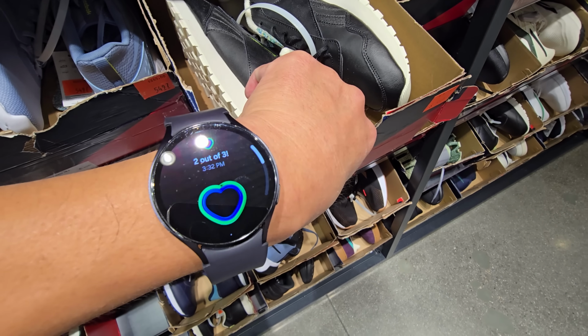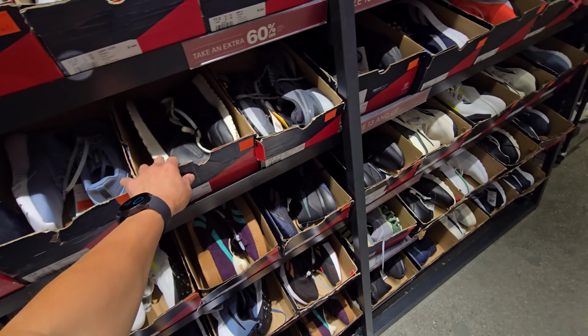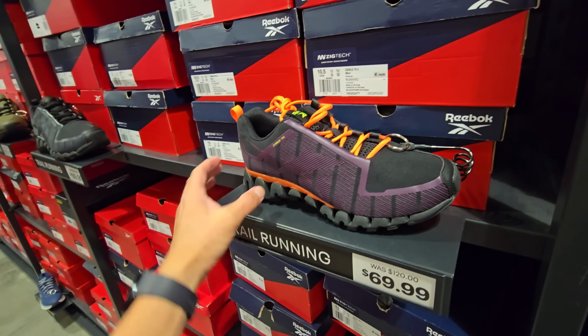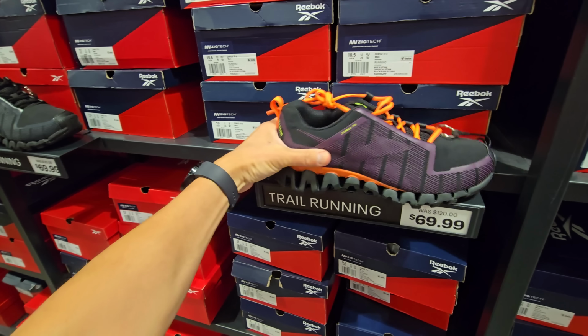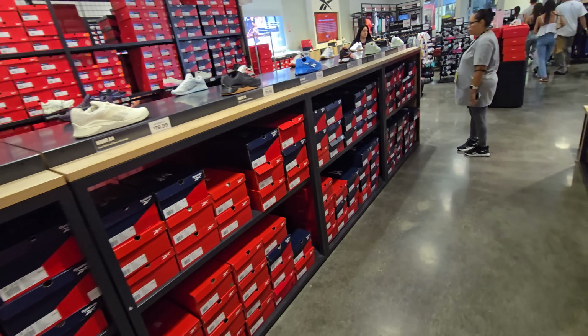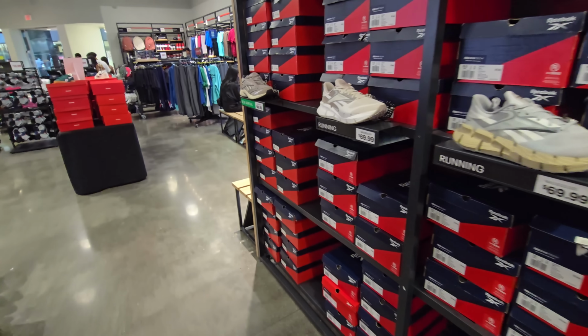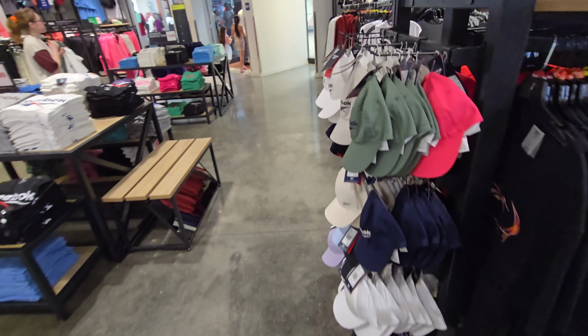I think I just hit my 10,000 steps. Who's buying this stuff? Yeah, they just got this with like Zig Tech. These are actually comfortable. I did have a Zig Tech a long time ago. They're heavy though. They are heavy. But yeah, literally nothing, dude. Nothing. I guess I came to show you guys that they got nothing. Yeah, we're out. We're out.